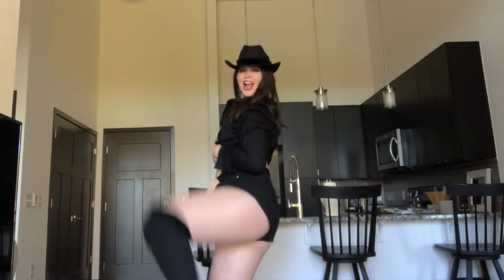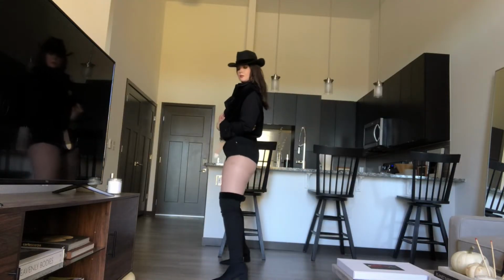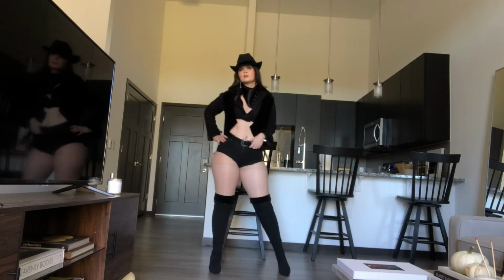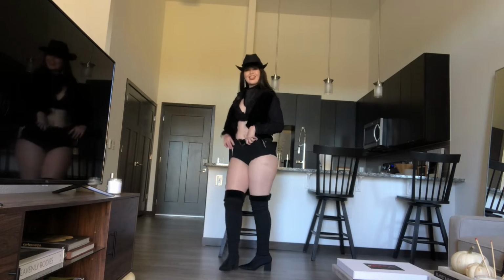So I tried to get some detail shots. For this look specifically, I threw on some silver earrings, and then I had a silver and black Western buckle that I had previously owned. For my shoes, I put on black sock boots underneath the leg warmers that we created. And yeah, let me know what you think. I love how this turned out, so just enjoy some of these shots.